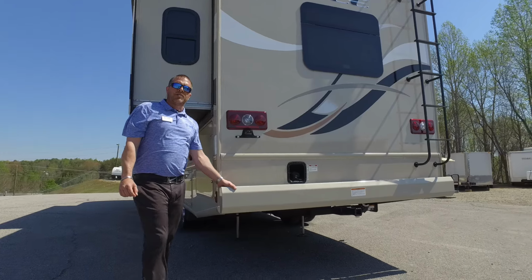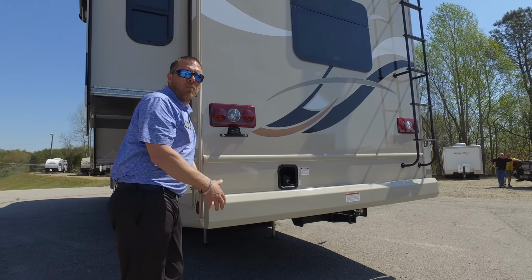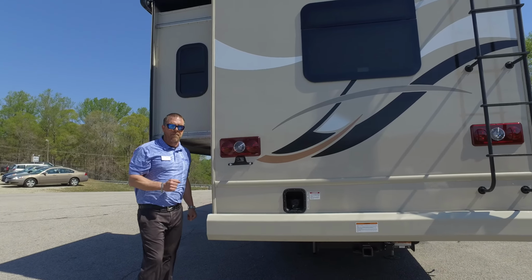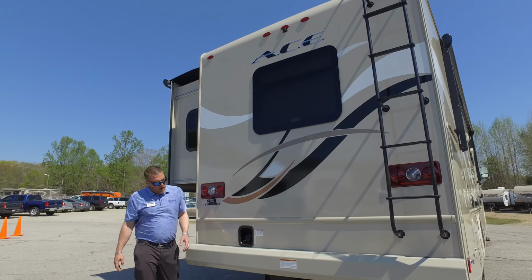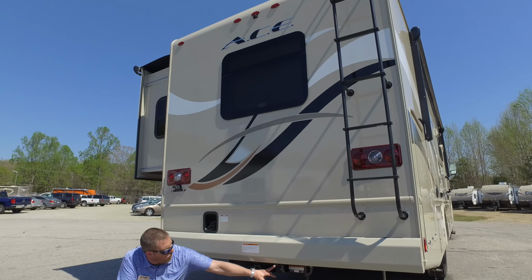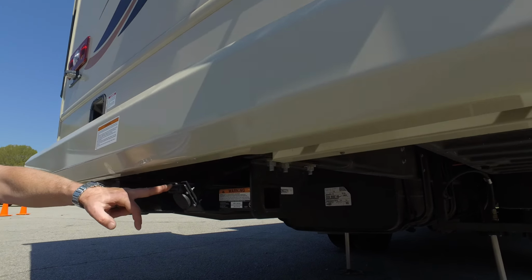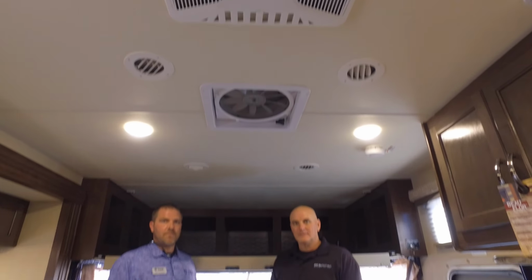And what I like about the steel bumper is if a first-time buyer backs this into a power pole or a park bench, they're not going to damage their whole rear fiberglass cap and have to replace that. It's just going to take that off the steel bumper. Along with that, we're going to have the seven-way round on all our coaches. This coach is equipped with plug and play, so you just unravel that underneath the steering column and plug straight into that.